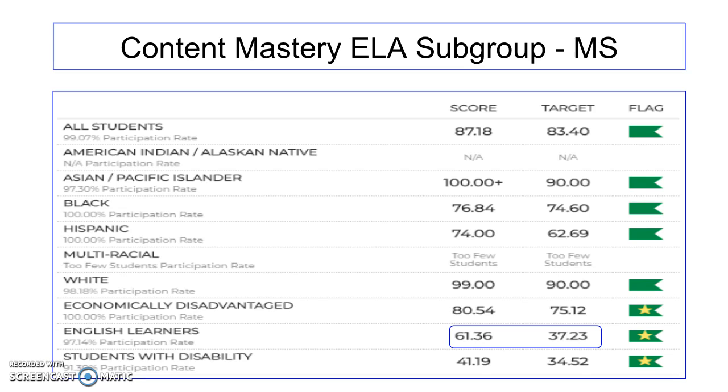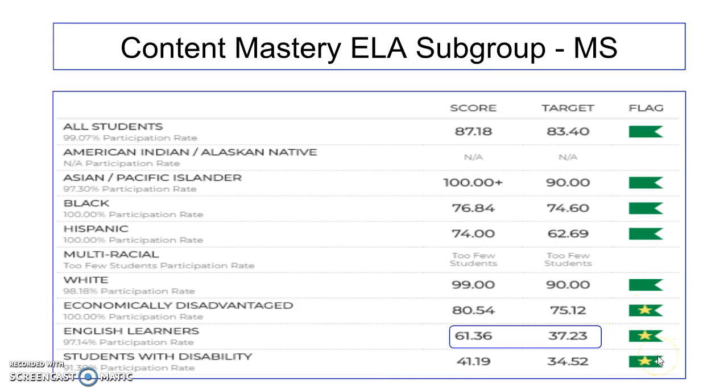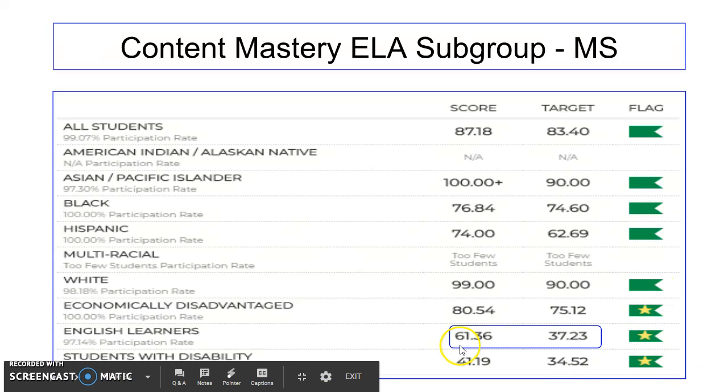So looking at our content mastery, the first component. So we are going above. This is the target score here, and this is our score. So it looks like our English language learners did really great on content mastery for ELA, and also anywhere where you see these stars is where we are shining.